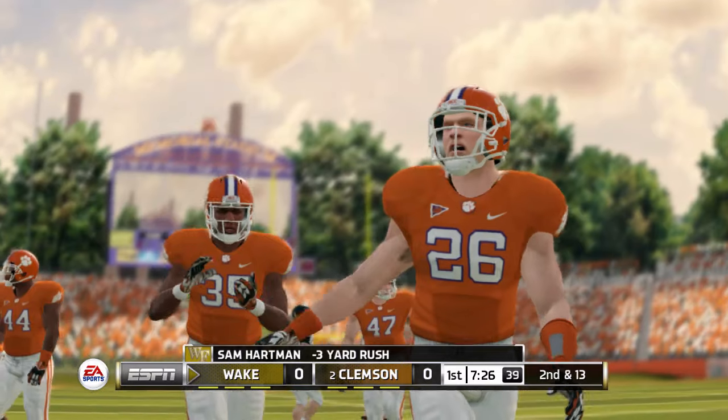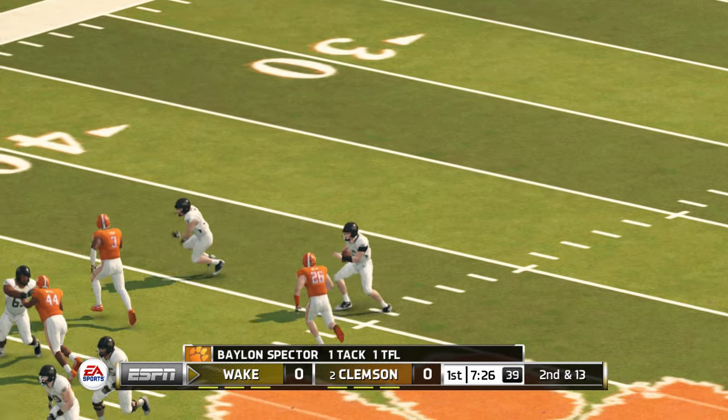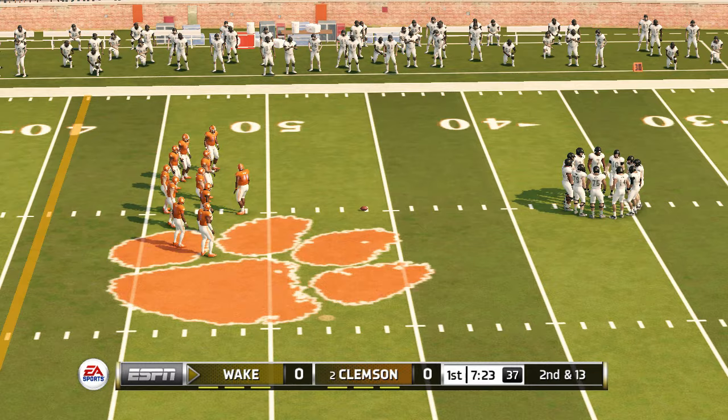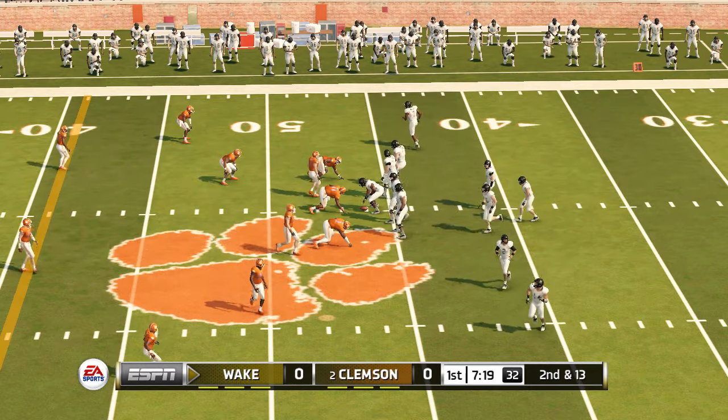And they'll bring him down behind the line. The thing about the option is you're going to have some negative plays, but if you keep running it, it'll create some big play opportunities. From their own 46-yard line, second down.